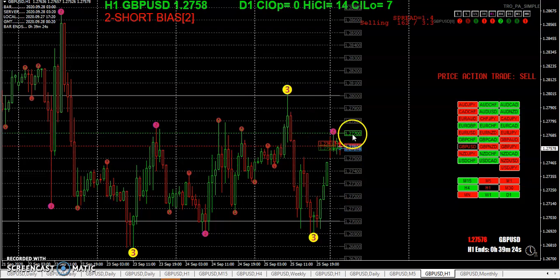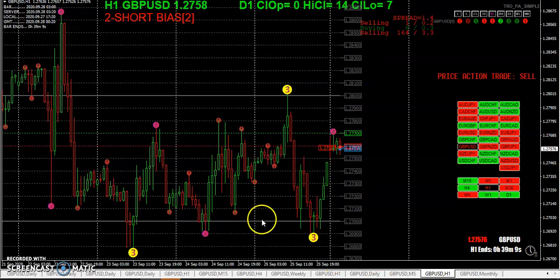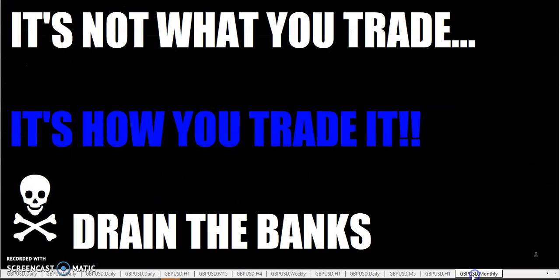So right now we're stuck between, it seems like, 00 and 70, and since this has been happening now for 3 days, pretty much price is going to either shoot up or shoot down. It doesn't like to stay confined for any length of time.